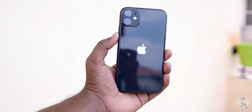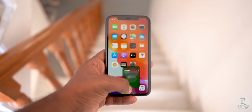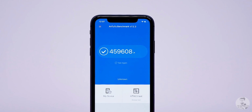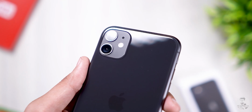So wait a little bit and pick up an iPhone 11 if iOS is your OS of choice once the iPhone 12 series launches. Given Apple supports phones for almost 5 years, software is most definitely not going to be an issue here. And as for hardware, the A13 Bionic is arguably one of the best mobile SoCs around today. And the optics also happen to be exceptional.